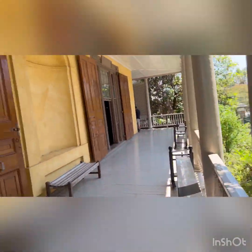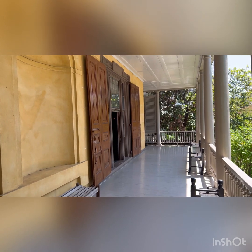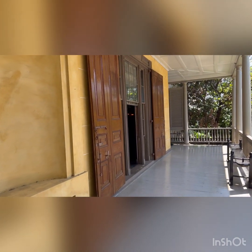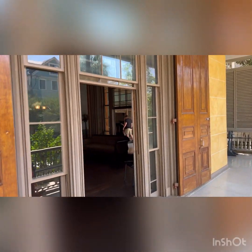Walk out onto the porch. You can see what I mean by these just awesome giant doors that would basically be like shutters for these windows that also work as a door.